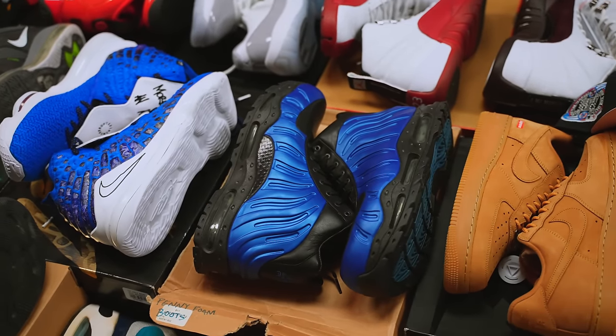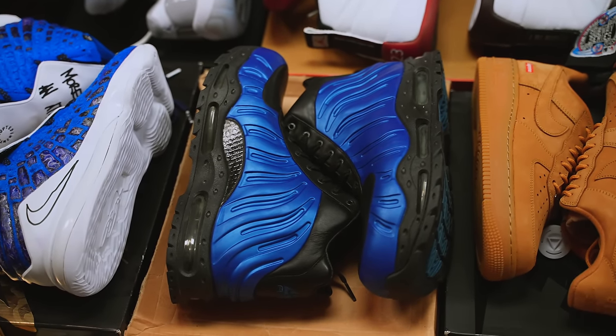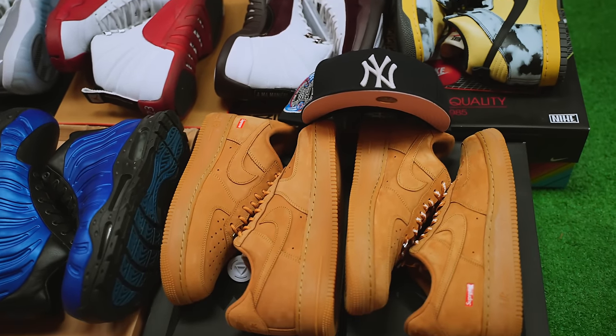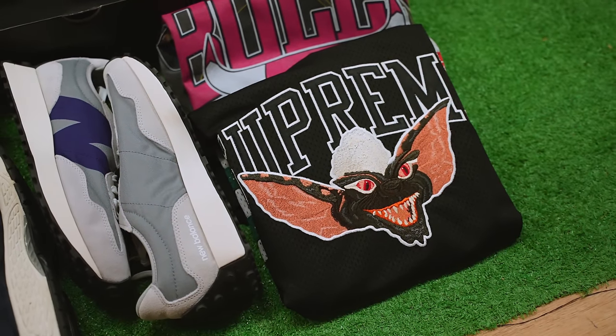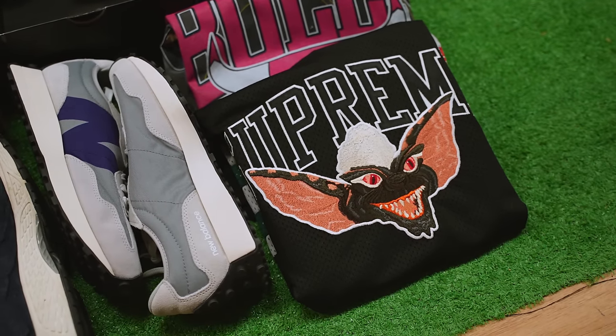Goat Dome, Foamposite Crazy Blue boots. Happy to get that box out of here because it was all messed up and it was just sitting at the top of the stack. We got two Supreme Black Air Forces, one new, one used. That's crazy. Going down to the Supreme Gremlins jersey, which is super fire. Once we got that in, I went on eBay and actually found one in my size because I'm a big fan of the Gremlins. And that's just like a piece right there.